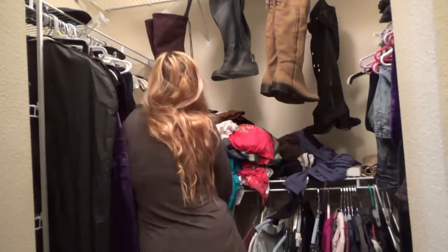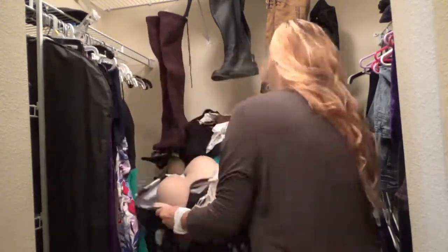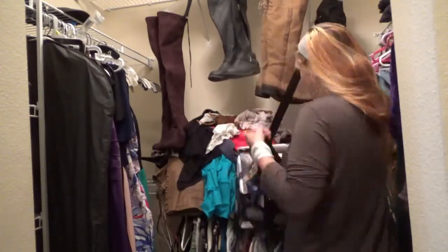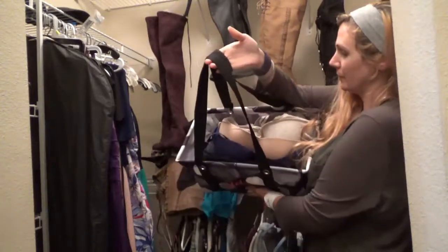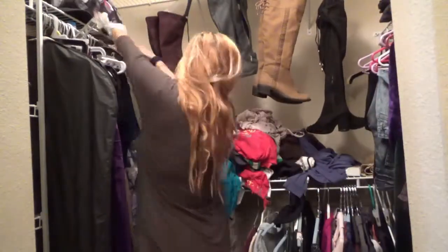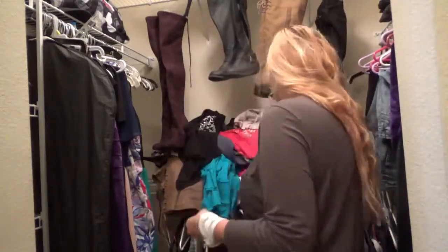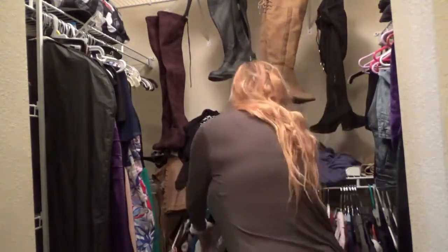I also wanted to show you my bras right there. That is how I store them, because the drawers in my dresser are just too small and I feel like they are going to be smushed. So if you have this issue, I recommend you trying this as well. It really has been so much better for my bras.